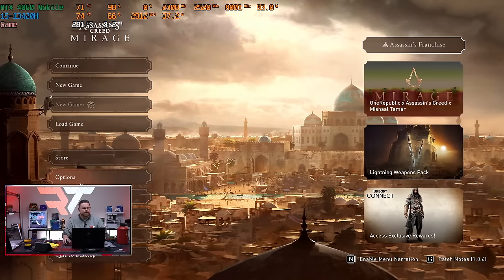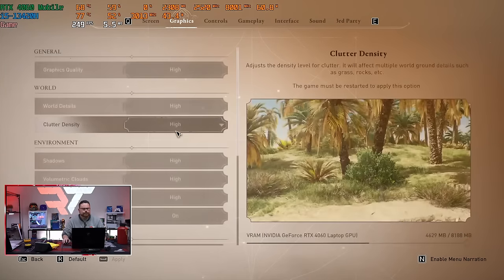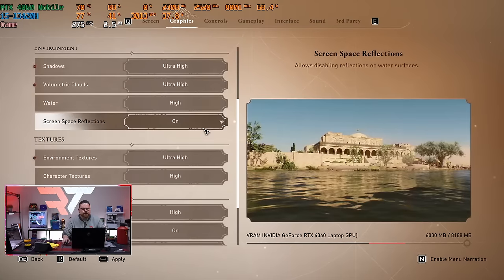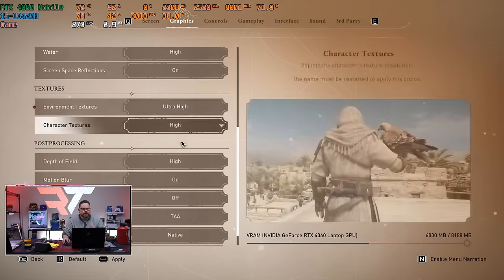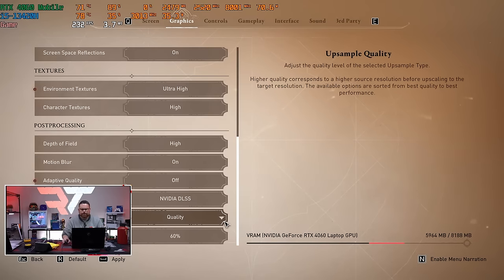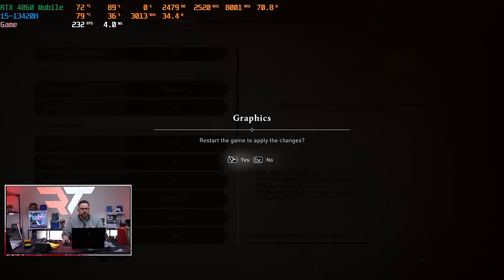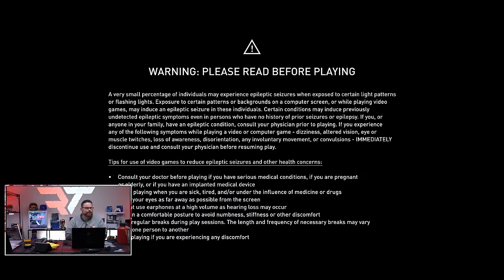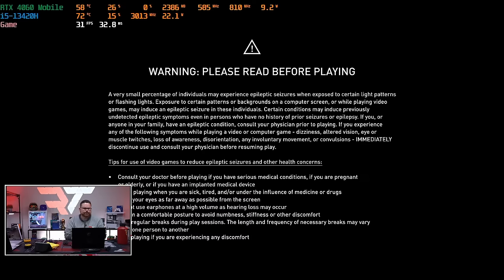Let's check our settings here. I'm going to try Ultra, just because I want to. We're going to change it to DLSS, set it to Quality, and then hit apply. We're going to see how this goes. I ain't letting the game tell me what I can and cannot do. You're an adult. That's right.